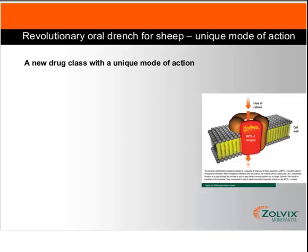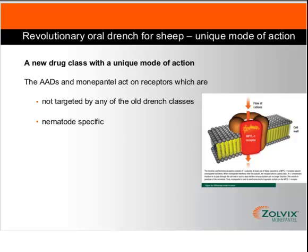Now, the only reason that's important is because the particular receptors which monepantel and Zolvix work on are not targeted by any of the older drench classes, so none of them work on this particular receptor. And secondly, that receptor is only present in nematodes, which is the name for roundworms. So it's not present in mammals, which is why we believe it has such a nice safety profile.